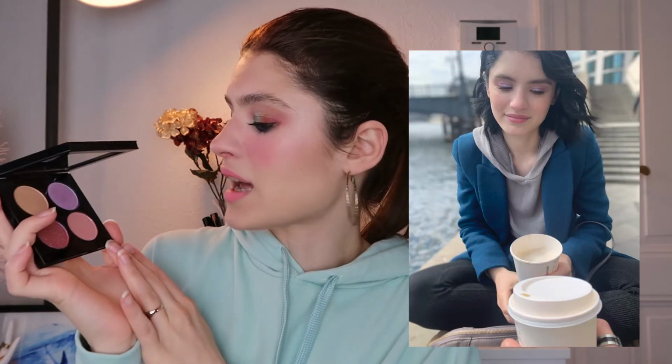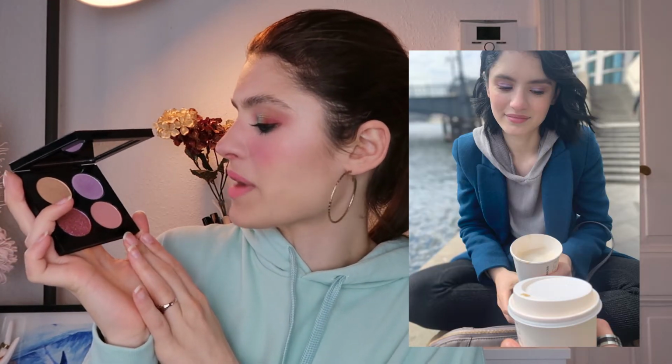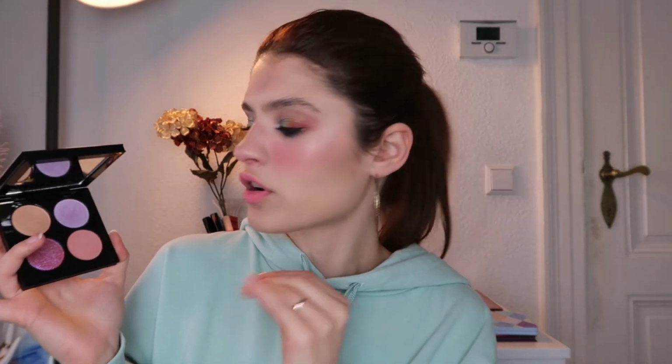I love the things I've done with this palette. I love the looks that I've done with this palette. And it's not that versatile. The look will always look a little bit alike. A little bit of versatility you can get out of it, of course, sure, but it will always look more the same, if you know what I mean. But this is nothing I'm mad about because I really love it. It's so airy, so nice.